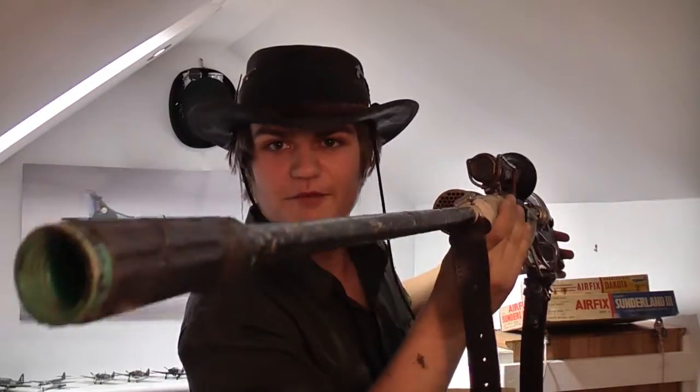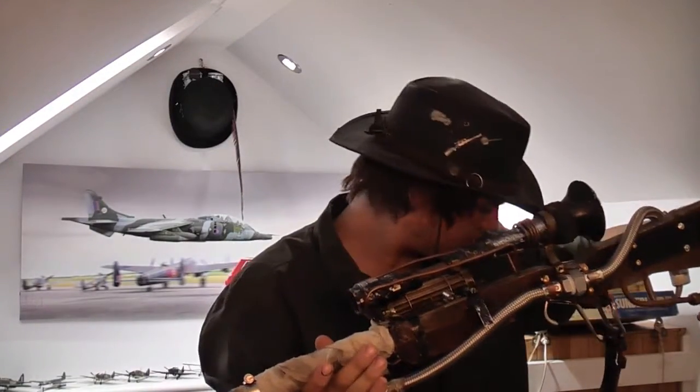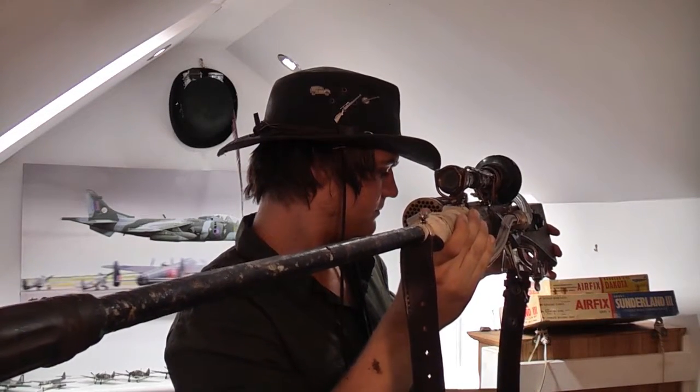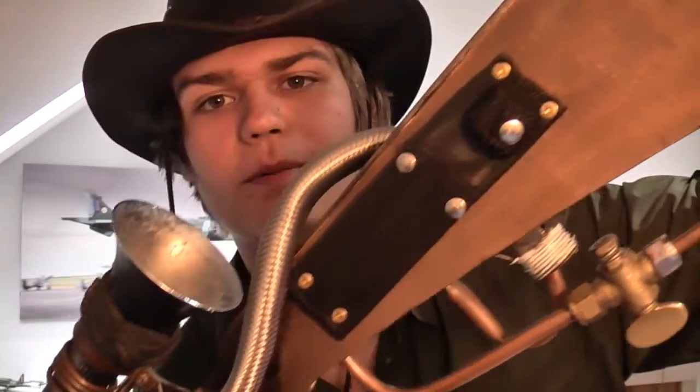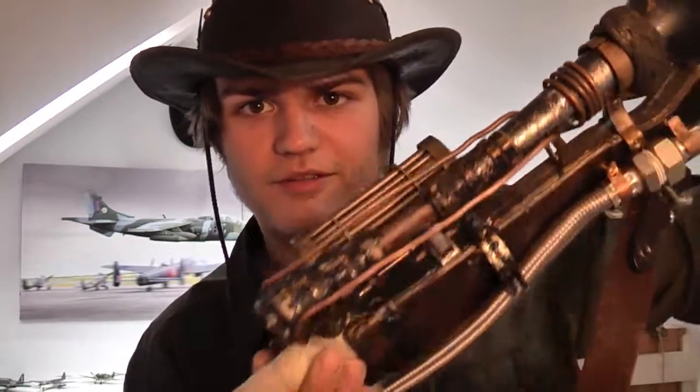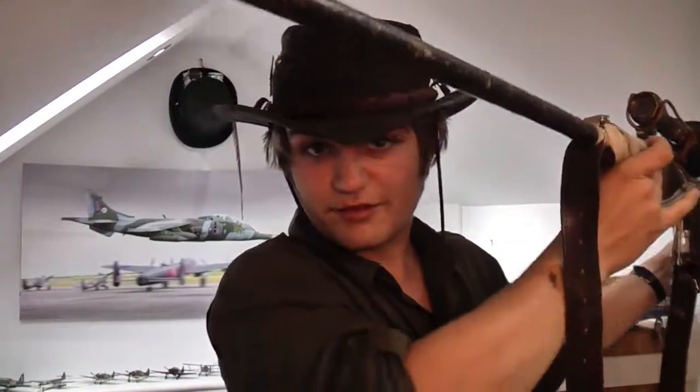And my final one, the piece de resistance. I cannot speak French. My replica steam rifle. Note all the copper piping down the stock, all of that. There's a heat exchanger from a fairly small engine mounted to the side of this, the scope, and then this very long barrel, leather strap.